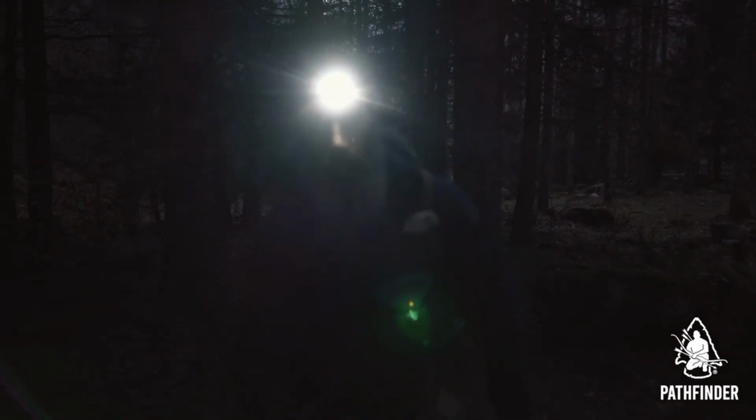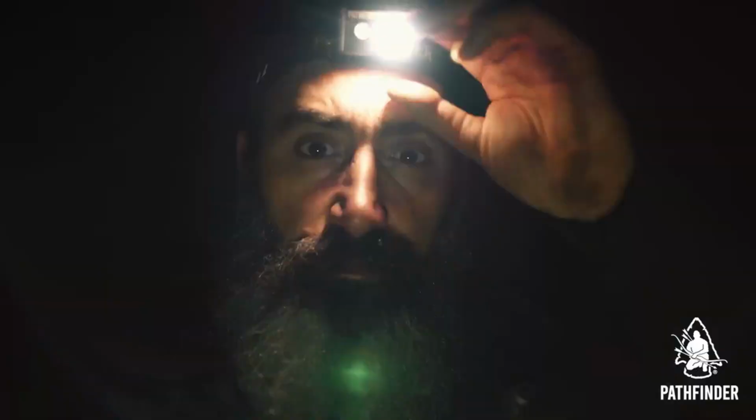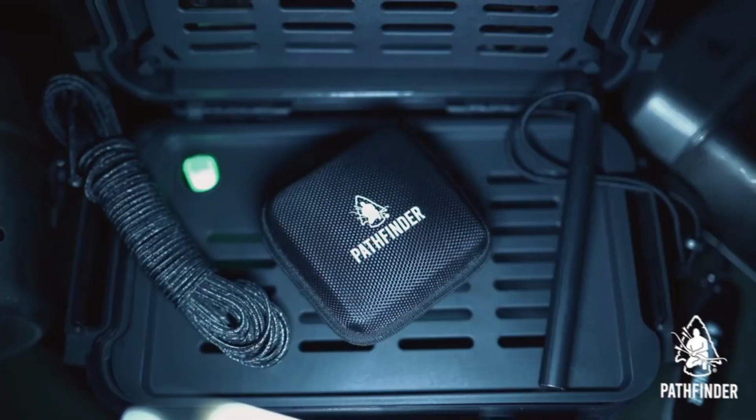The versatile Velcro strap attaches securely to helmets and packs to share illumination. Fully waterproof and USB rechargeable, the ultralight Pathfinder UL Scout sheds light anywhere adventure takes you after dusk.